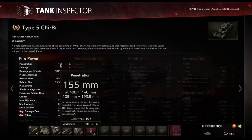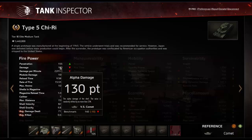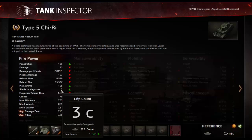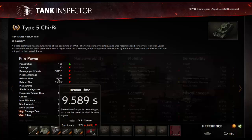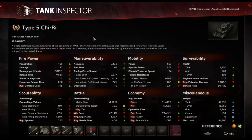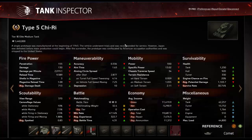As you can see, the penetration is pretty bad at 155. The damage is also bad at 130, but this thing is an autoloader. As you can see, it carries 3 shells in the magazine, and the magazine reload time is pretty okay. The time between the shells is 1 second, which results in very quick bursts of damage, up to 400 damage if you manage to pen all of the shots.